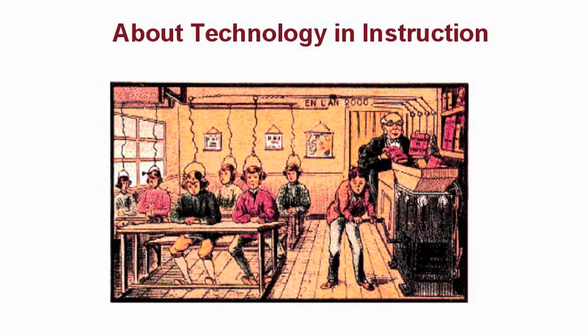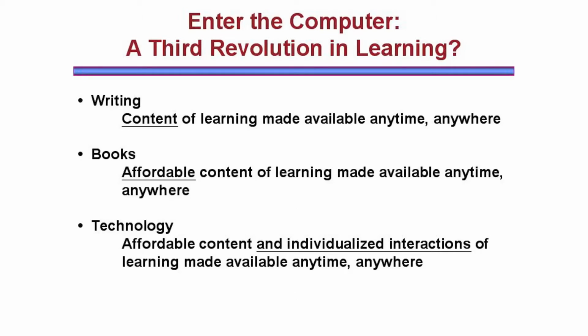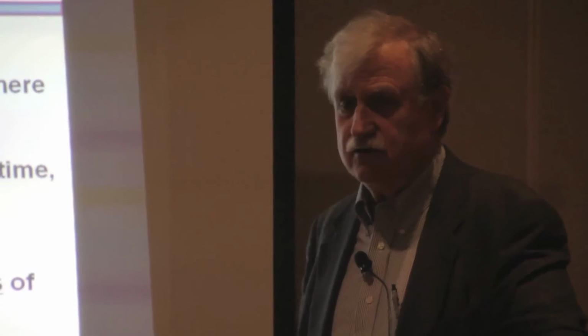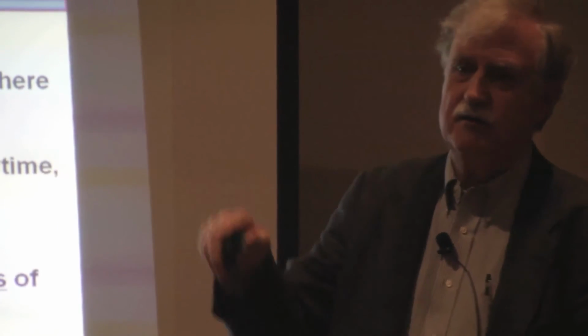Okay, so now finally we can say something about technology in instruction. Those are books, of course. He's cranking in there. We'll see how it goes. Enter the computer. Okay, so you have these revolutions that have occurred in learning. One of them, of course, was writing. Whatever it was, 7,000 or 8,000 years ago, we learned not just to draw pictures, but to have something that had, let's say, phonemic consequences. And so we have writing invented. That meant that you didn't have to go to a sage to learn something. You had to carry around these clay tablets, and so you had to bulk up a little bit if you wanted to learn. But anyways, you had to do that.